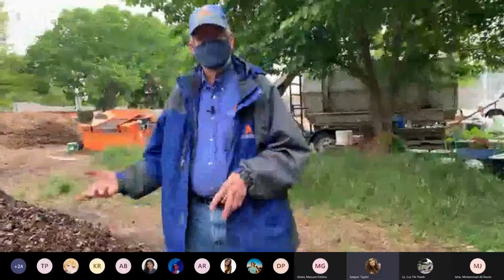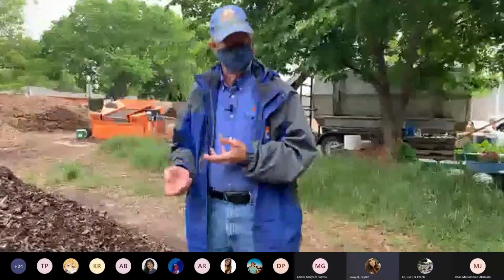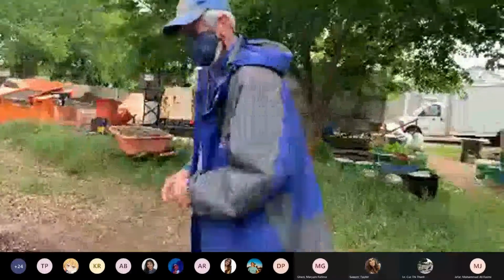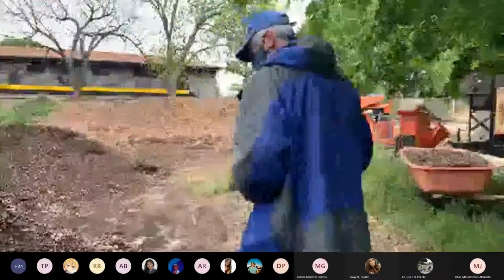So that's another returning it. We want to get all this dry, beat up outside stuff inside, so it can participate too. Let's go over here and look at an older pile. So that's the new one. This is one turning, which is another way of saying mixing. Right?